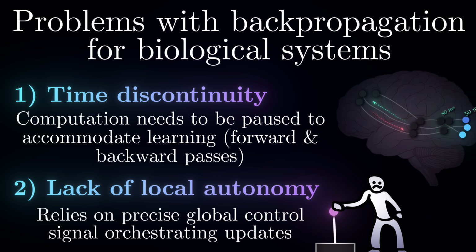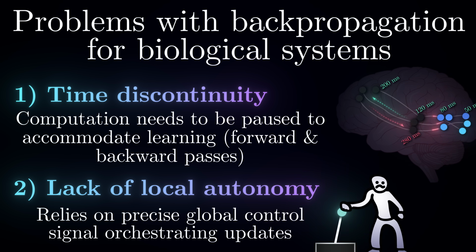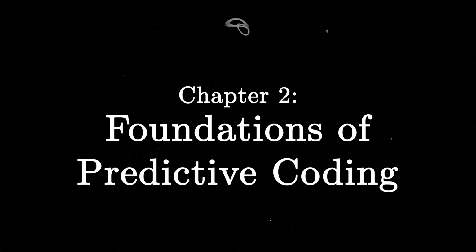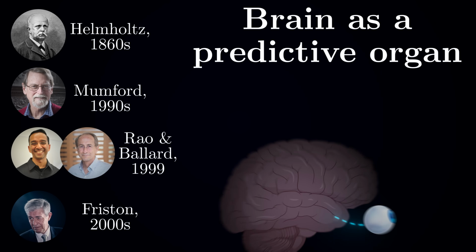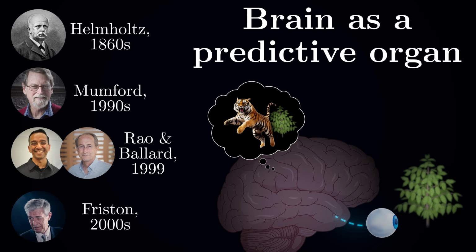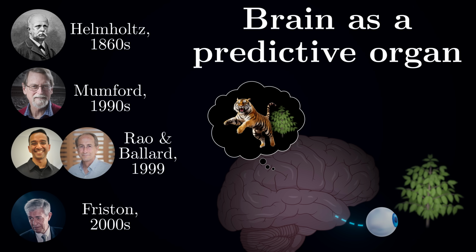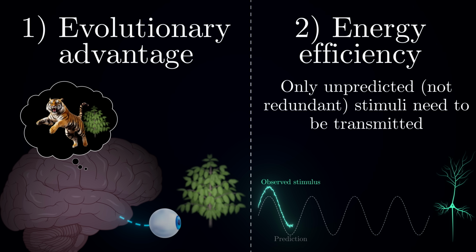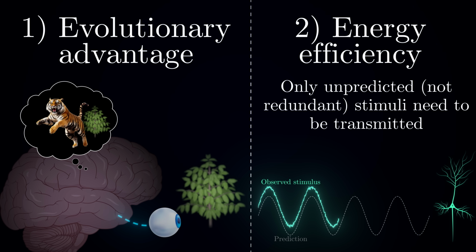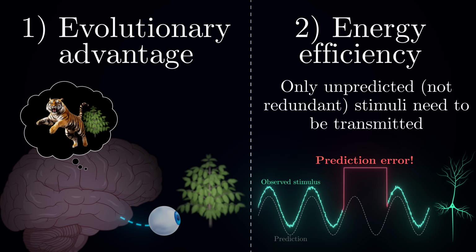Now that we understand the limitations of backpropagation in biological systems, let's explore a promising alternative: the predictive coding algorithm. This framework originated from mid-20th century research, proposing that the brain's fundamental objective is to predict incoming sensory information. From an evolutionary perspective, prediction enhances survival by allowing organisms to anticipate threats and interpret noisy observations. There is also an efficiency argument. Neural activity demands considerable metabolic energy, and a brain that can predict incoming signals only needs to process unexpected information, reducing the metabolic burden of transmitting predictable and thus redundant data.